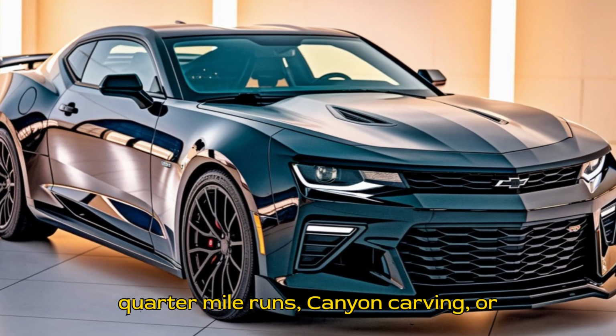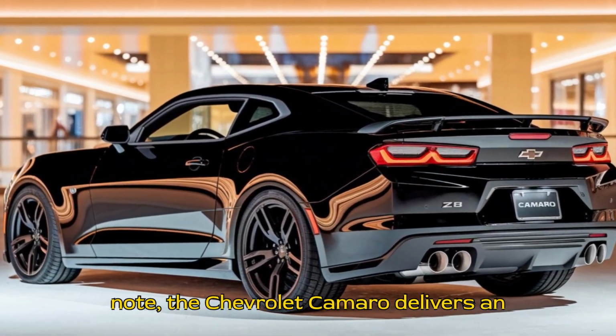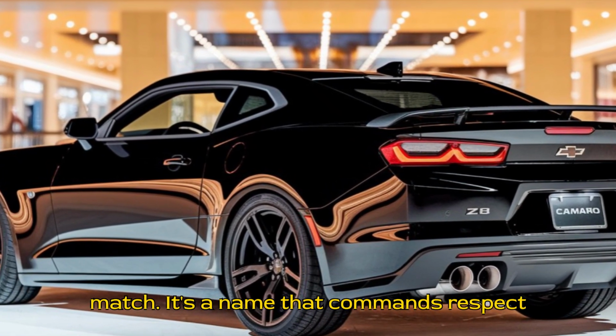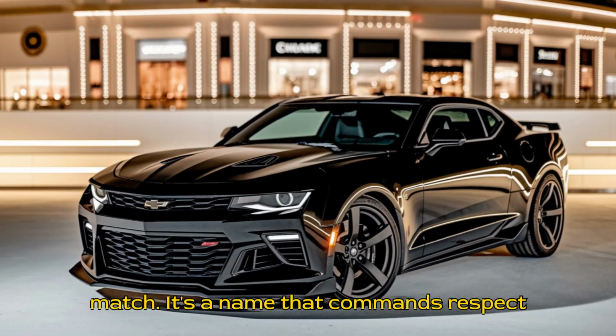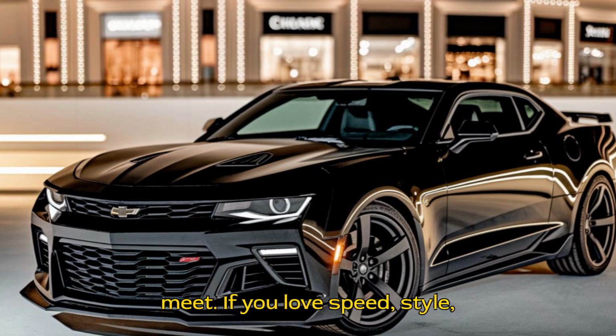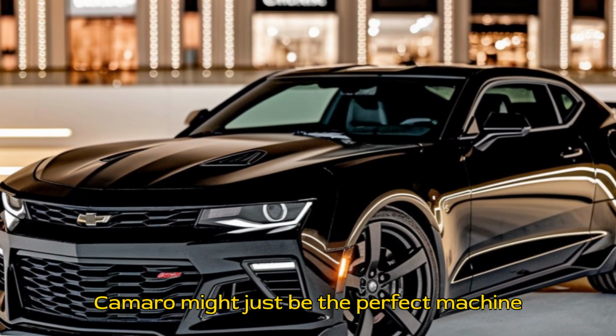Whether you're into quarter-mile runs, canyon carving, or just cruising with that deep exhaust note, the Chevrolet Camaro delivers an experience that few cars in its class can match. It's a name that commands respect on the road and admiration at every car meet. If you love speed, style, and a heritage built on performance, the Camaro might just be the perfect machine for you.